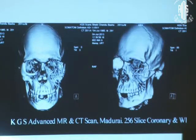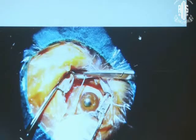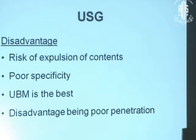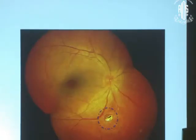So in all these cases, history is quite important. And I think I'll skip this video. We just removed the needles which were protruding. Ultrasound is very useful because the important usefulness of ultrasound is that the collateral damage can be found. You can see whether there is a scleral tear or vitreous hemorrhage or retinal detachment. But the only thing is sometimes it's quite poor in specificity. And if you are very forceful, you can expel the foreign body also by pressing the foreign body out of the eye.